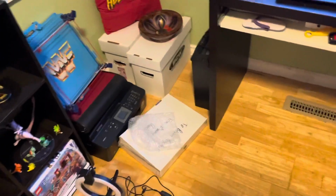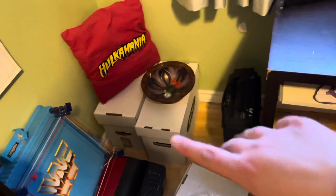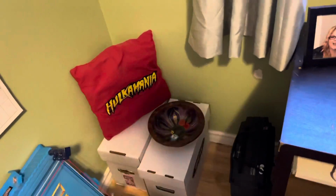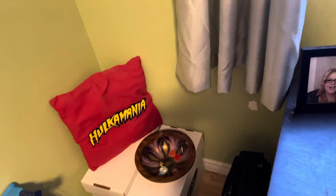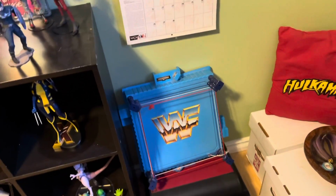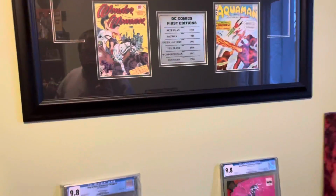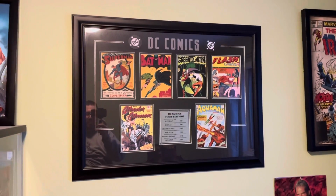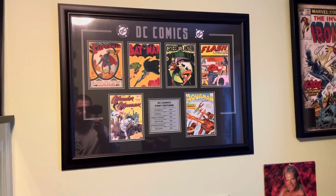Okay, and then over on this wall, the corners of my room get really messy because I just put stuff in there. These are 2 boxes of comics that are nowhere near full. Hulkamania pillow that I got for Christmas when I was in high school. Hasbro WWF ring, of course. It's my degree. And then I just have some wall art up here. Cool Iron Man poster. I love this DC Comics plaque my mom got me for my birthday a couple years ago.